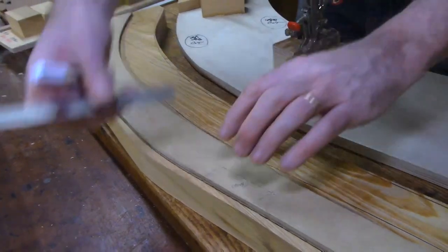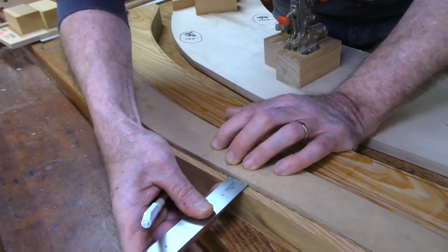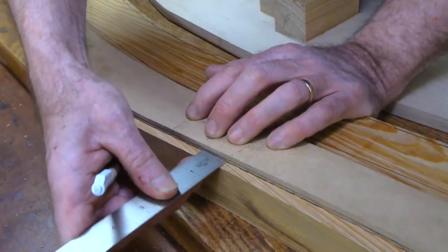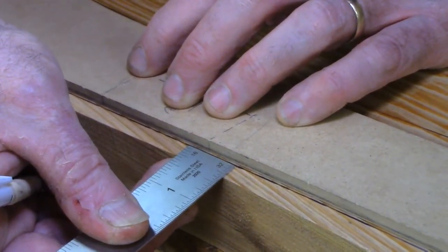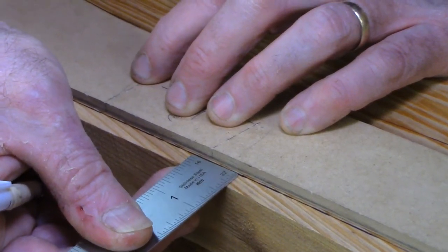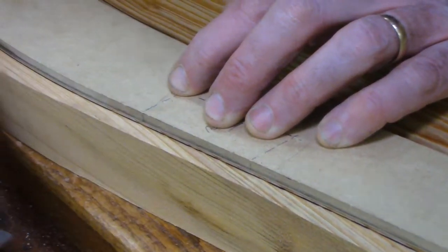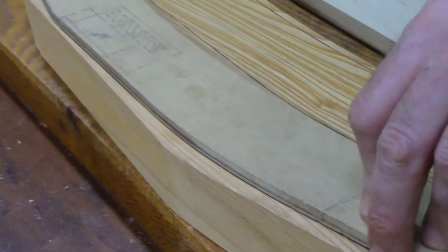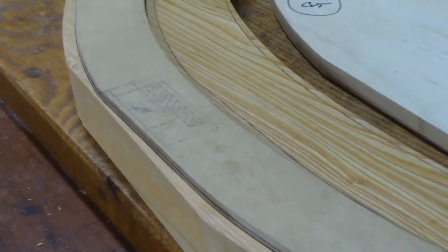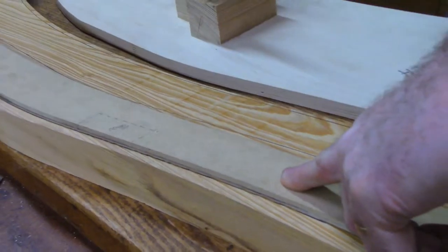Stay right there. So if we measure, you can see I'm a strong 32nd to the outside of the line. So if I just leave that good and full, tiny bit of white, I'm going to be leaving close to a 16th on both sides. And that works fine for this method. So let's see, for this jig here, I'll go across the top and then down the back.